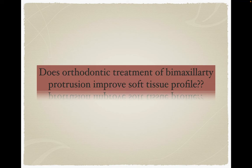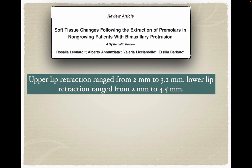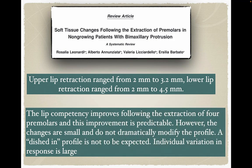The last question is, does orthodontic treatment of bimaxillary protrusion improve the soft tissue profile? Well, this is a systematic review by Leonardo, and we covered this one in the extraction lecture as well, it's the same paper. When we do extraction and retraction, the upper lip is retracted by 2 to 3 millimeters, where the lower lip will be retracted by 2 to 4.5 millimeters. Lip competency improves following the extraction, and this improvement is predictable. So you can guarantee to the patient that the lips will be competent and the stretch of the lips will improve. However, the changes are small and do not dramatically affect the patient's profile.